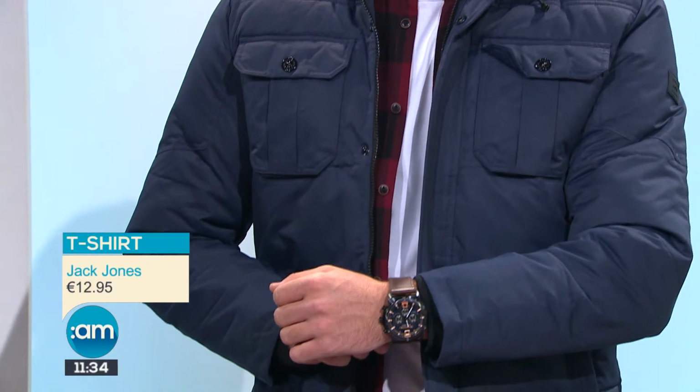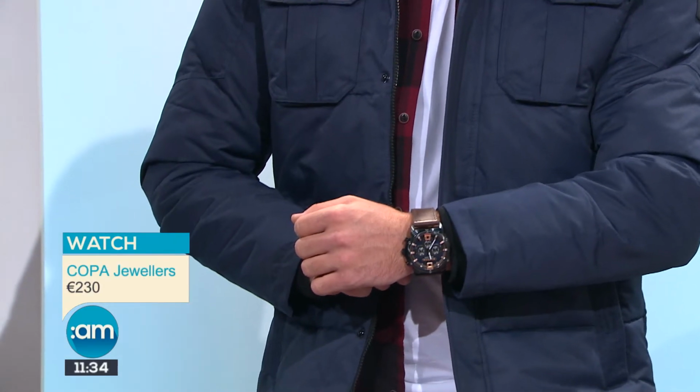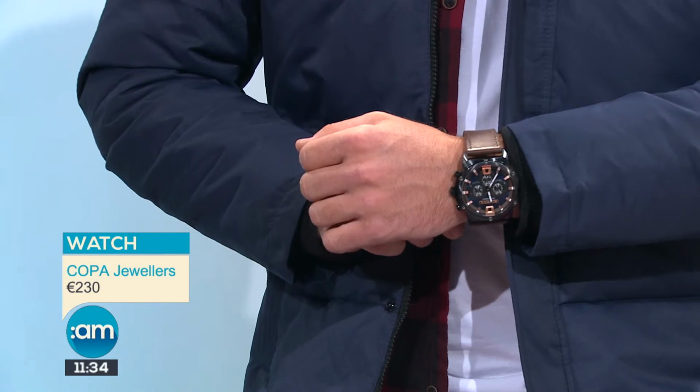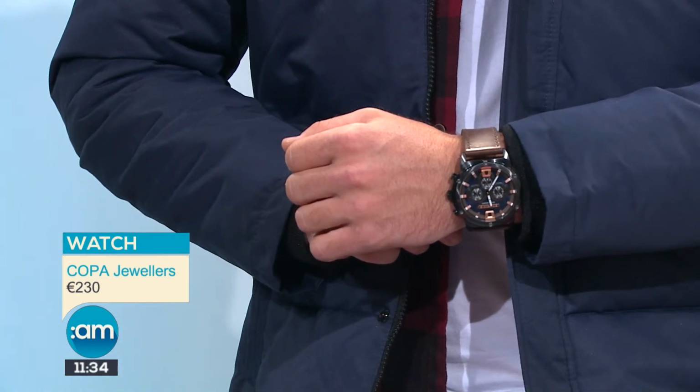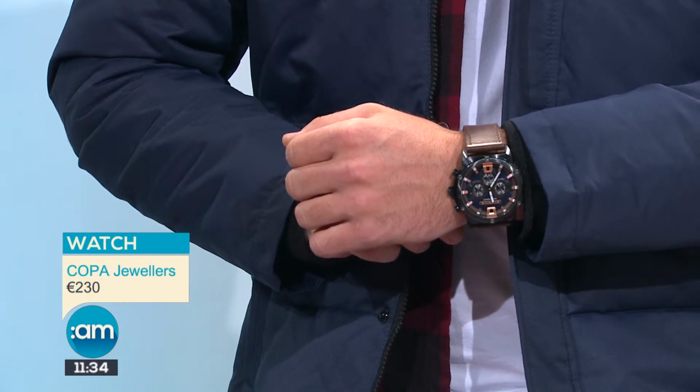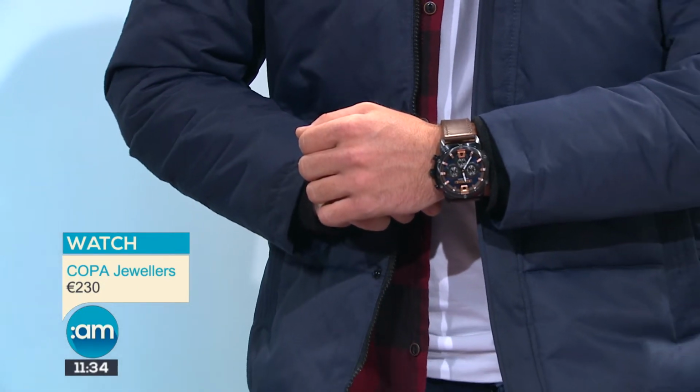Our watch, again, our statement piece. This is by Police, which we've put with this look because it's an urban brand doing really, really well. It's synonymous with the fragrance, the sunglasses, but moved into watches. And again, it is a spendy piece, but it's got a good bit of extra features on it as well, which kind of justify the price point a little.